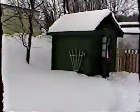And just, this is the arena at the back. That's an apple tree just to the right of the telephone pole. This is our backyard. Lots of trees. My shed. See if I can wander through the snow here without falling on my noodle.